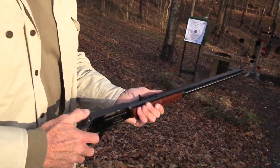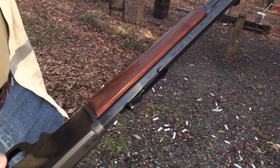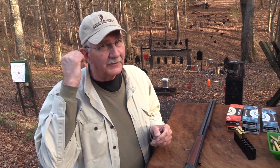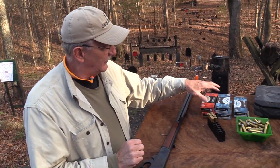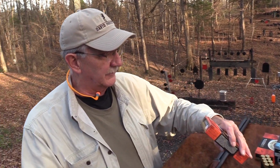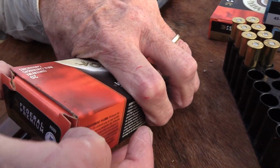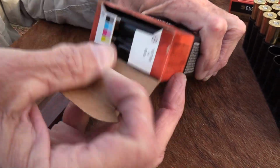Pretty nice find. Just did not have enough 45-70s. It's one of my favorite chamberings. So, you know what, we need to shoot some of these Trophy Bonded Bear Claws, okay? That's some good stuff too. Oh man.